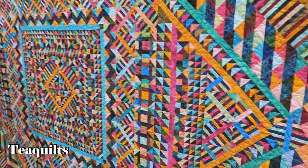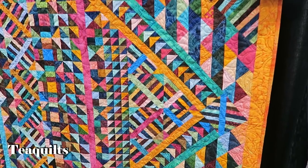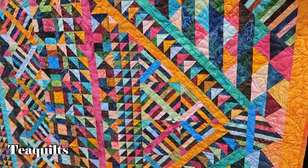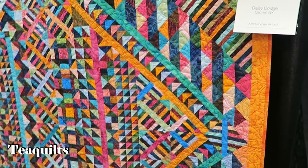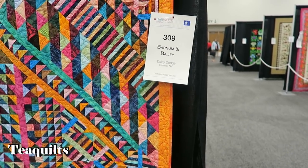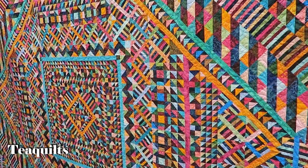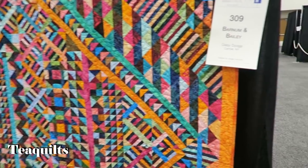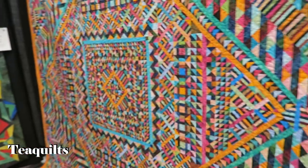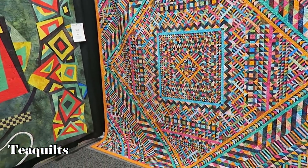A lot of scraps, a lot of little bitty pieces. I'd say this square here is about 4 inches, just to give you perspective. Beautiful work. It's called Barnum and Bailey by Daisy Dodge in Carmel, New York. Quilted by Angie for 2C. There's the sheet. But lots and lots of scraps for you scrap lovers. Just beautiful.